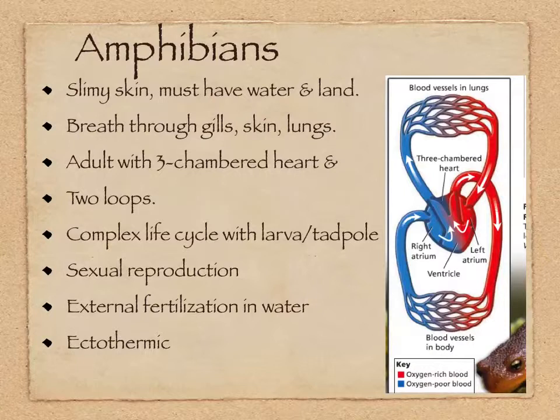Amphibians, let's take a look at those. Amphibians, of course, have slimy skin, and that is partly because they haven't fully divorced themselves from a need for living in the water. They must have water and land. They breathe through gills, skin, and lungs, and adults have three-chambered hearts instead of two.